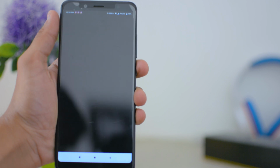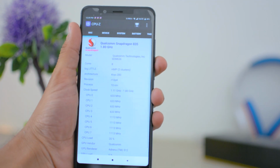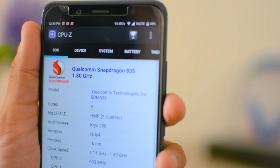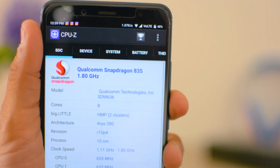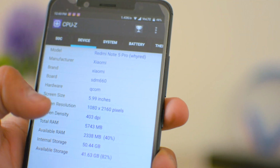So regarding the performance, this device comes with the Snapdragon 636 processor. It's the first phone which comes with this processor. It's based on Kryo architecture, a 1.8 GHz octa-core processor. It comes in two different variants. First is the 4GB RAM version, second is the 6GB RAM version. The 4GB RAM version costs you around 14,000 rupees, and the 6GB RAM version will cost you around 17,000 rupees. So there is a 3,000 price difference, and the storage in both the devices you will get is only 64GB.